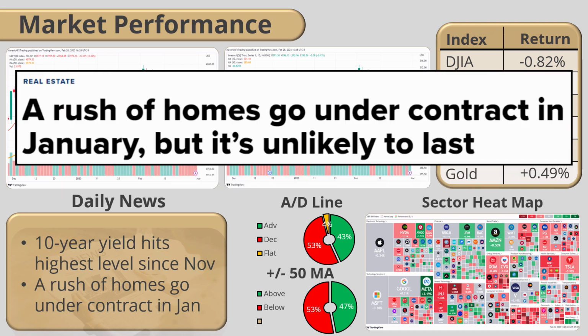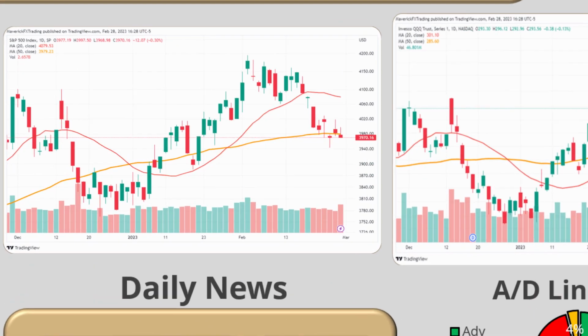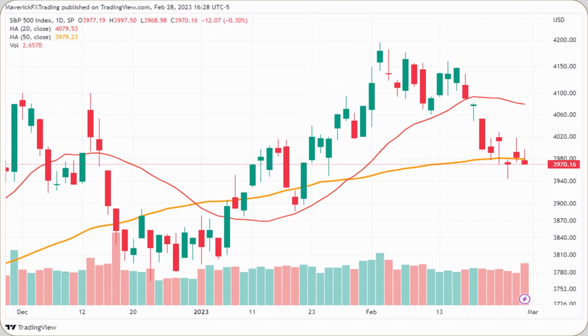On the home front, the housing data has been surprisingly strong. I'm not sure that can continue, but there was a rush of home buying in January. Home affordability is extremely bad, where you have higher rates and still high prices, but somehow the housing market is hanging in there okay.